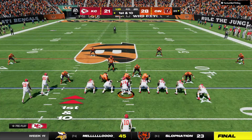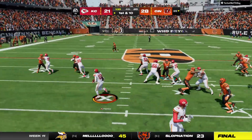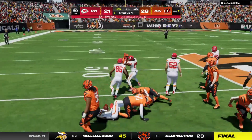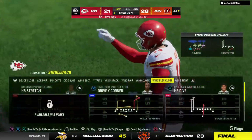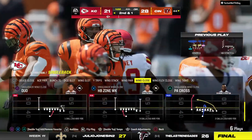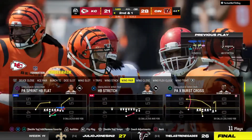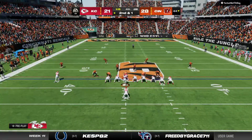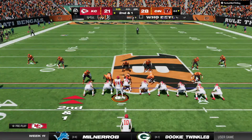Here's 1st and 10 now. Running left to give to Pacheco. And this will leave him a yard short. Nice pickup of 9 yards on 1st down. Not a bad game there, and it's okay to still run the football in this situation, but you got to be careful to not take too much time off the clock. Here's 2nd and a yard.